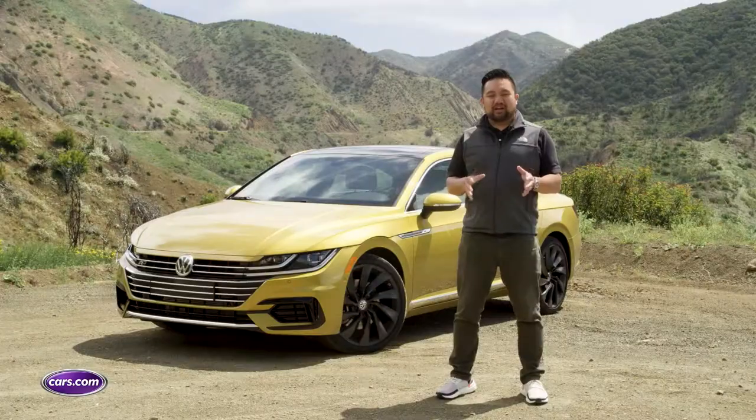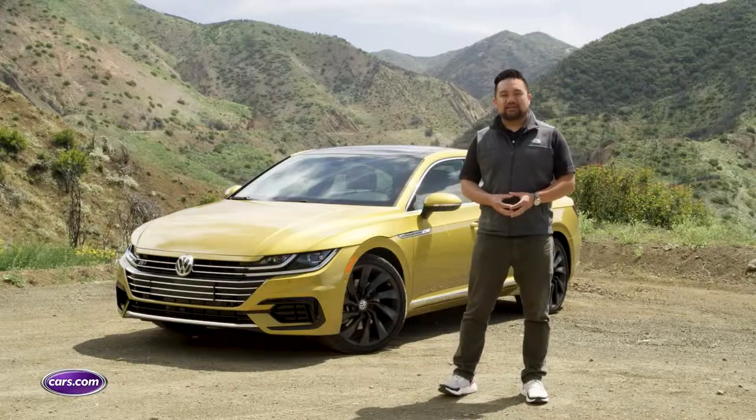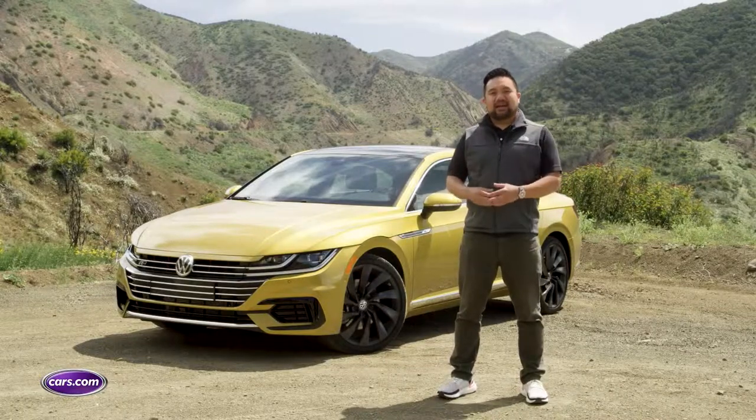The 2019 Arteon goes on sale this month, so keep an eye out for it at dealerships. And for more information about the car, head over to cars.com.